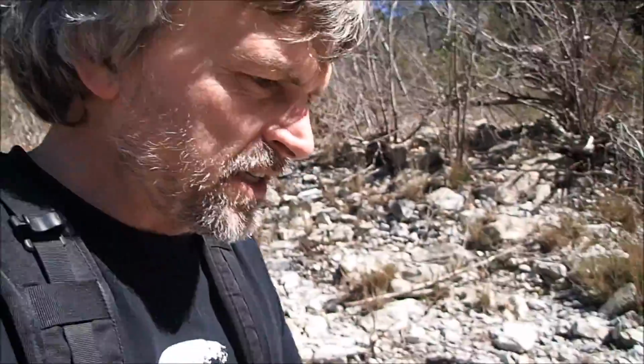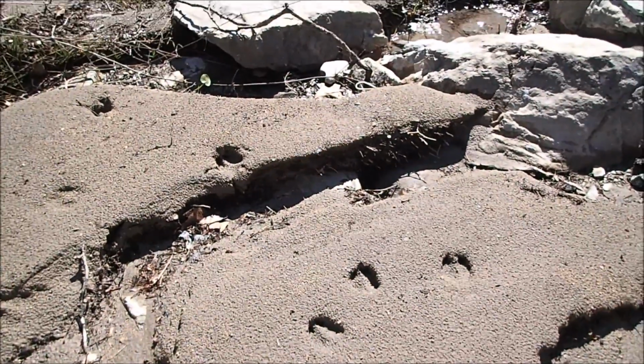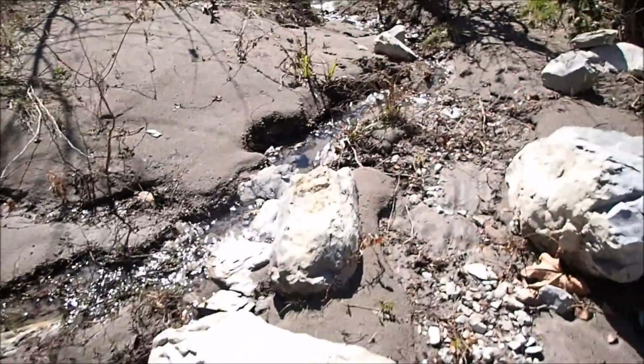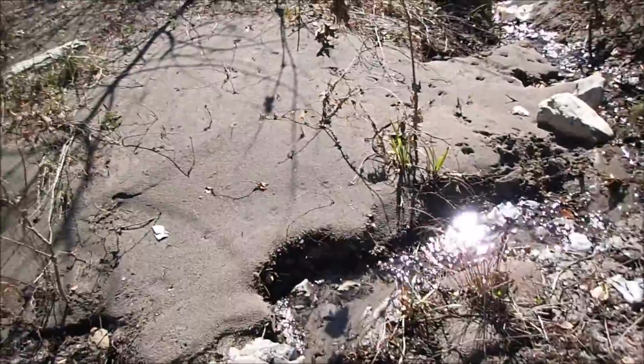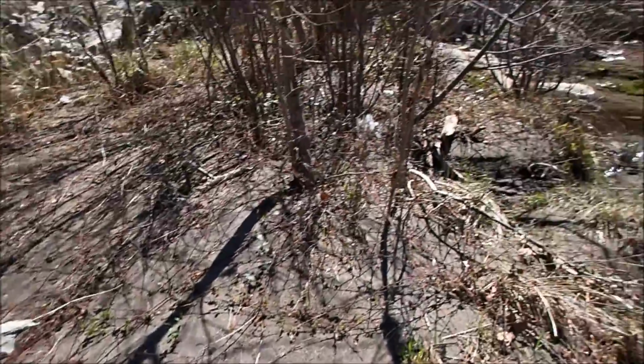I'll make it. I'm tough. Hey, look at this. Some tracks. Some deer tracks, I guess. No deer? Yeah, probably so down here. I don't know what kind of animals they have over here in Italy, but that looks like a deer track to me.